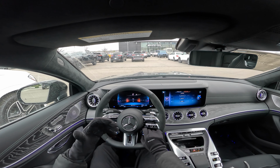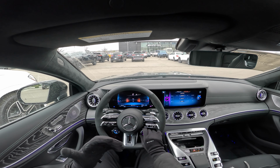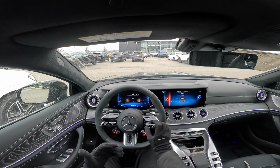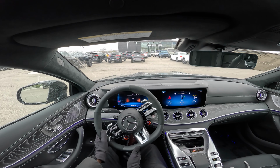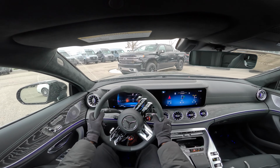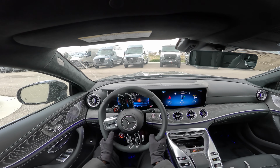And the car really calibrates the suspension, the engine performance, as well as the AMG dynamics based on how you want to drive this car. And here we go. It's been sitting out here for a few hours.